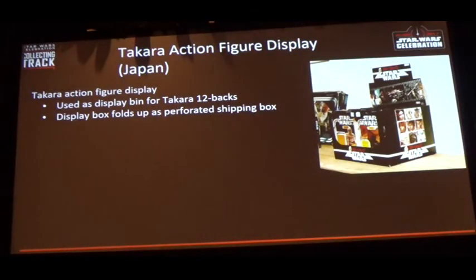And this is another example of one of the displays where the items ship inside the box and then it converts into a display box. This is from Takara, who is a licensee for the action figures in Japan. The action figures were actually very similar to the US action figures. In many cases, they're almost identical, with some subtle differences.